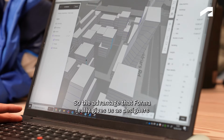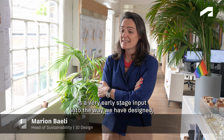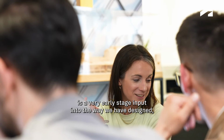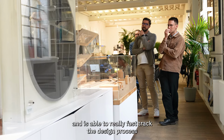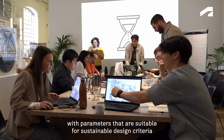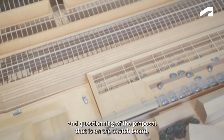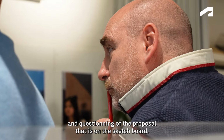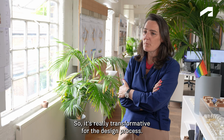So the advantage that Forma really gives us as designers is a very early stage input into the way we have designed, and it is able to really fast track the design process with parameters that are suitable for sustainable design criteria and questioning of the proposal that is on the sketchboard. So it's really transformative for the design process.